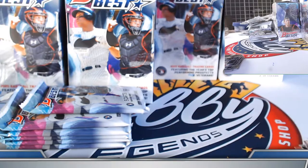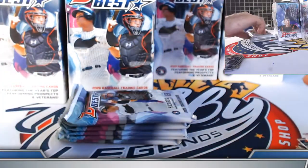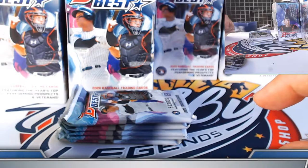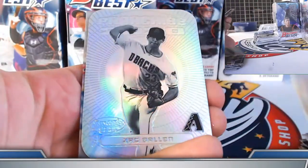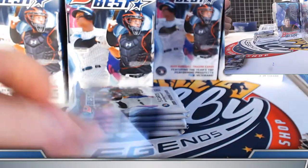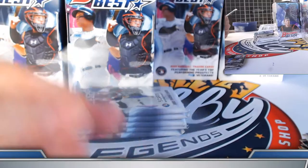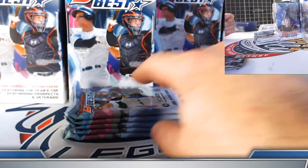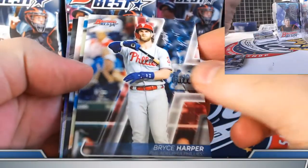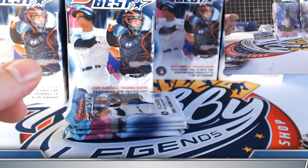Kenny putting up the Wanders, chipping away with nice little atomics and refractors, but looking for a nice knockout hit for you. But those are really, really nice on the atomics, especially the prospect atomics. They pop a little bit better than the base set or the rookies, in my opinion, with the clear backdrop. Alvarez rookie, Gallen die cut rookie, Chris Bryant refractor. Austin Hendrick, he's been a tough cookie. J.D. Martinez, refractor.